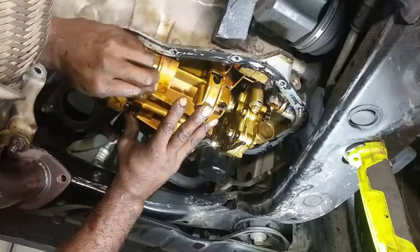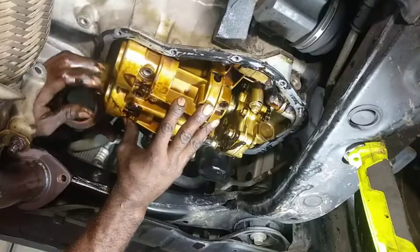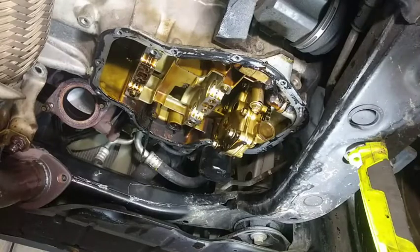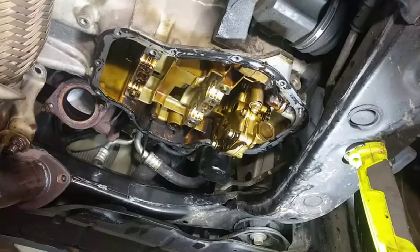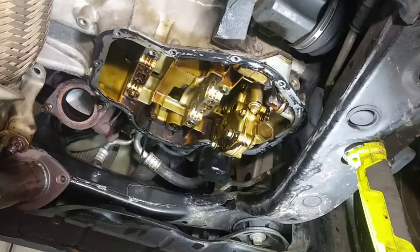I'm not worried about anything being out of position. Again, because one, this motor might be junk. Two, everything has like little dials, and so here we go. Look at the bearings. Look at the journals. We'll pull this to the side and come back to it later. Not worried about that.